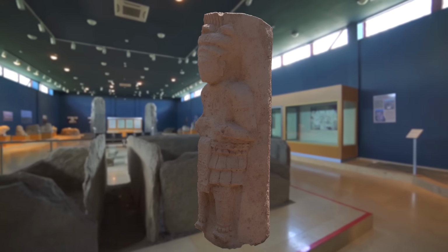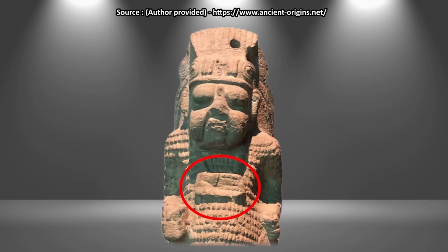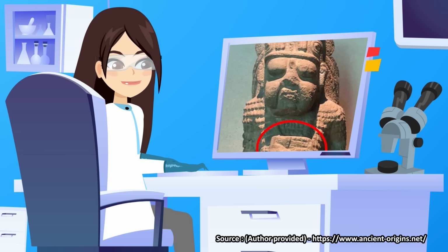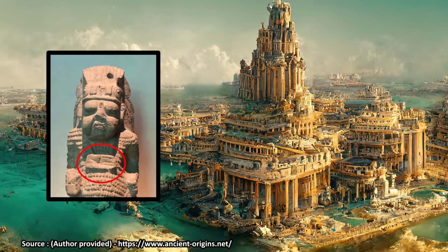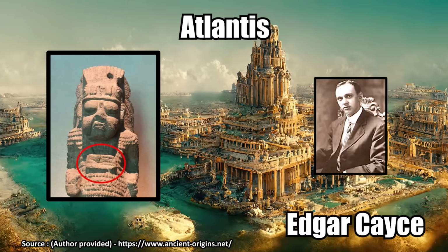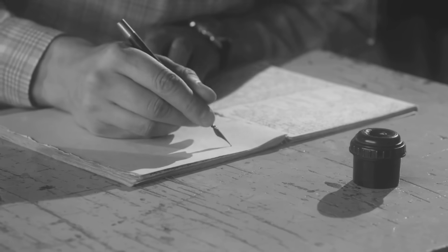Although they are wearing traditional Mesoamerican outfits, they don't quite look right. One of the figures is wearing a necklace with an upside-down hand motif on it. The necklace doesn't seem weird. It's only weird when you realize the upside-down hand motif is related to the mythical city of Atlantis and the legendary prophet Edgar Cayce. I'll save Edgar's long and weird story for another time.